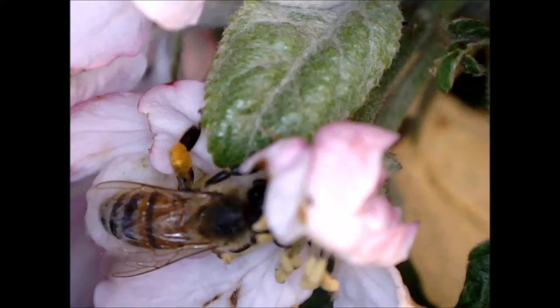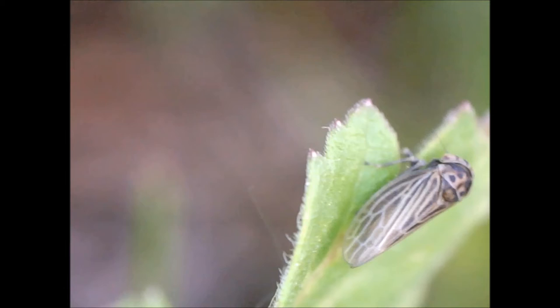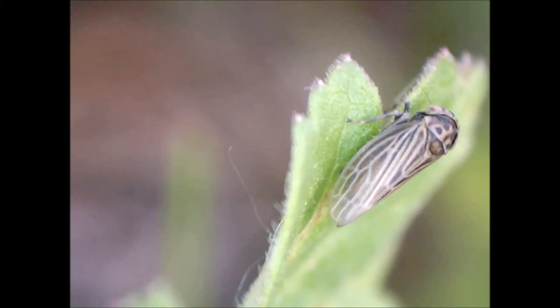This looks to me like another leafhopper, although a different species than we saw at the beginning of this video. You can see it demonstrate its name as it hops off the leaf here.